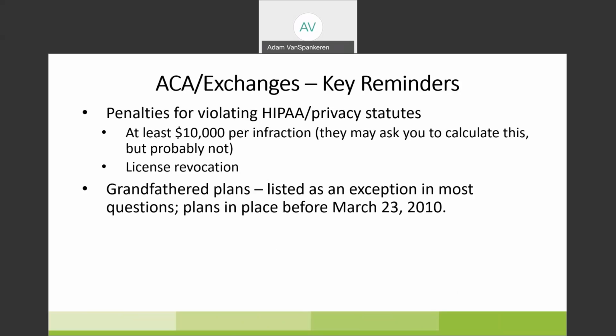Usually these questions are listed as, calculate the total penalty. And it's going to be $10,000 per instance, per infraction. And the answers are usually fairly large numbers, because they'll say 25 people may have seen, and then the answer is going to be $250,000. So that's the agency, which will be fined. And then it can also result in license revocation for the actual assister, agent, navigator, etc., who failed to do that, or who accidentally disclosed or resulted in the privacy breach.